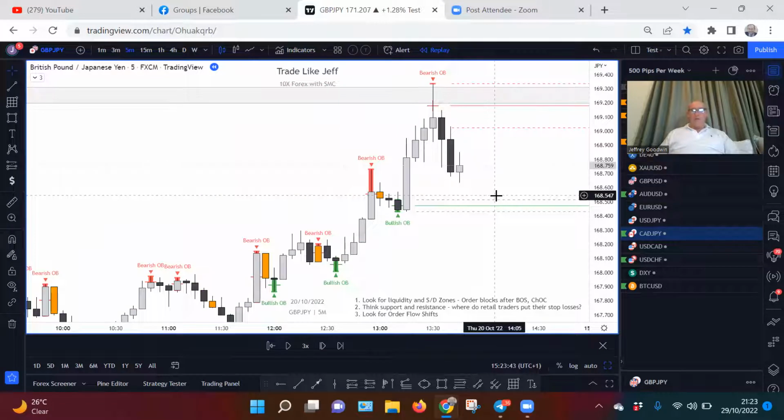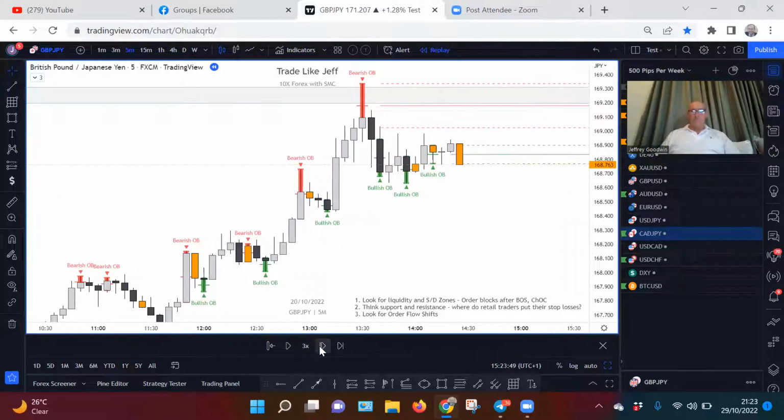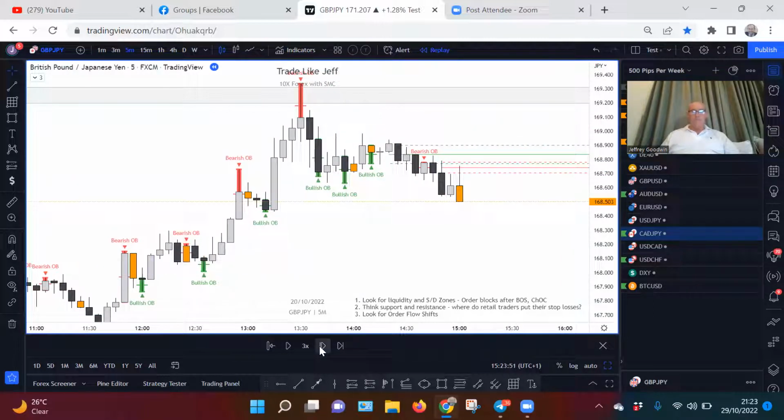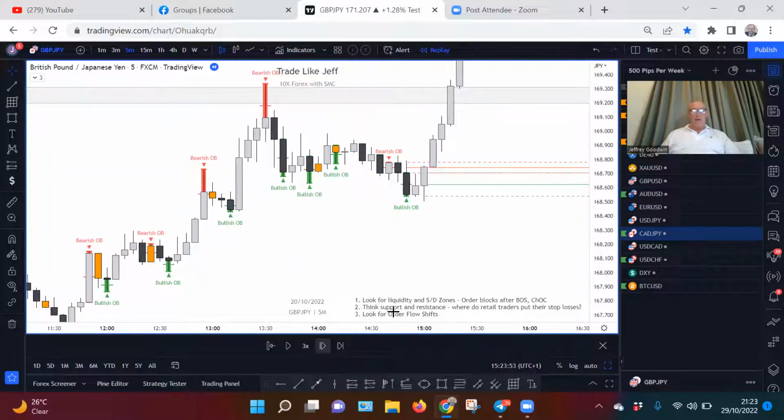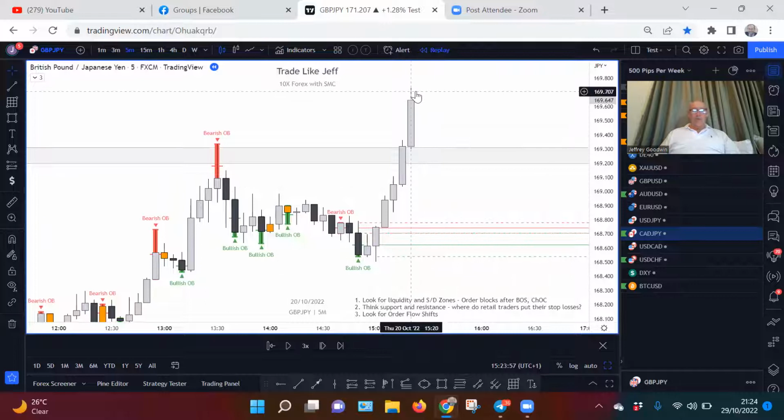Oh, let's watch what happens now. This is the key bit. Comes back up. Yeah, it's broken through. Wait for the liquidity grab. That's exactly what it's done. On a higher time frame, you see this.